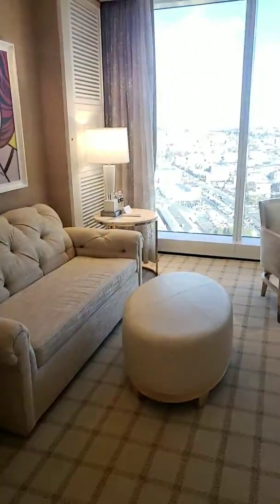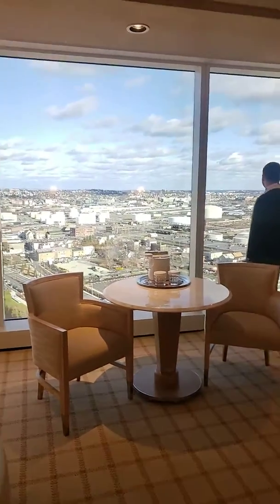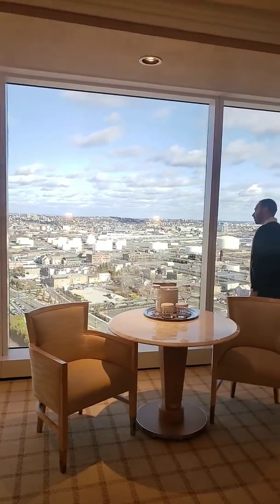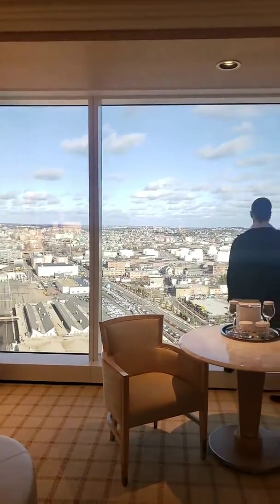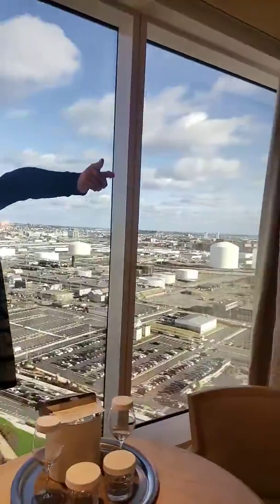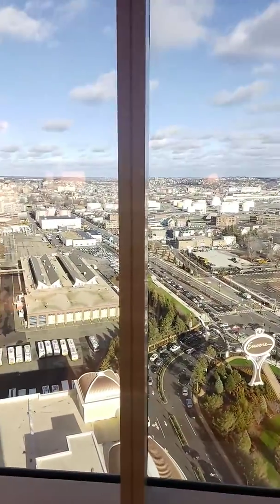Beautiful floor-to-ceiling windows. Look at that. Overlooking out towards Everett, whatever the name of this little town is. It's the town right outside of Boston. I wish we could see the Boston view, but this is pretty too. If the windows were facing the other direction, that's Boston. But this is a pretty town. It's still really pretty.